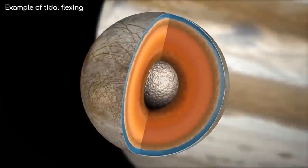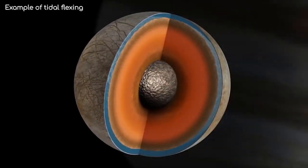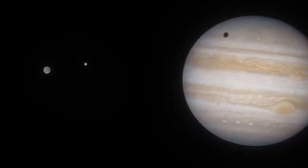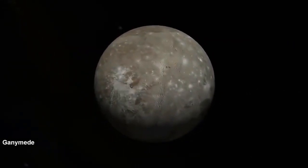Callisto, being located at a greater distance than the other Galilean moons from Jupiter, was not as exposed to the intense heat caused by the tidal force of the giant planet. The differentiation process, which is supposed to lead to a layer structure with greater density and depth, as well as a metallic core, remains unfinished.